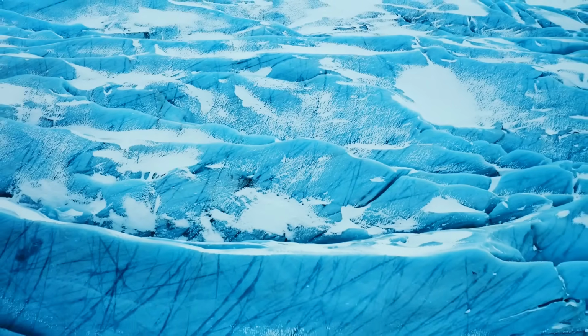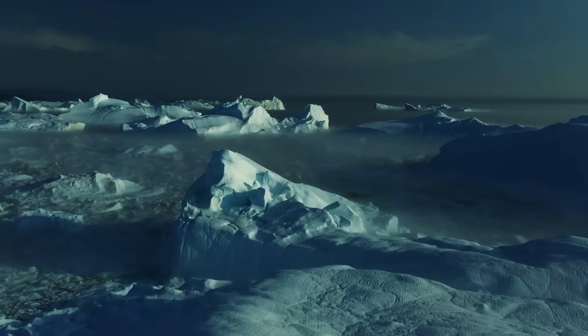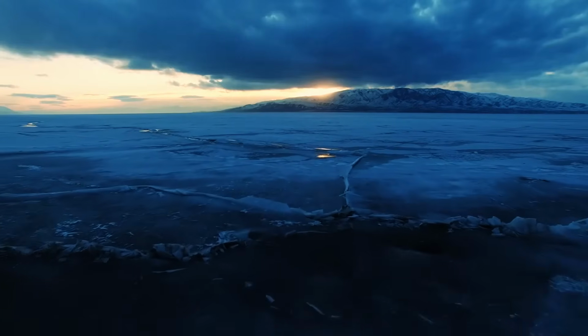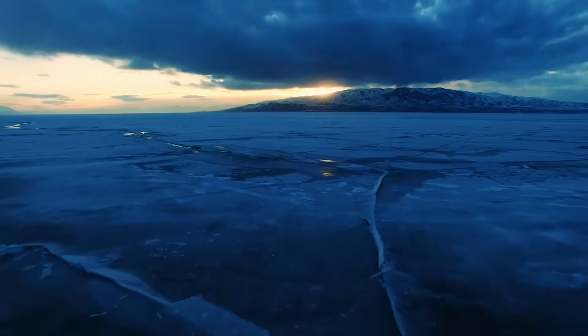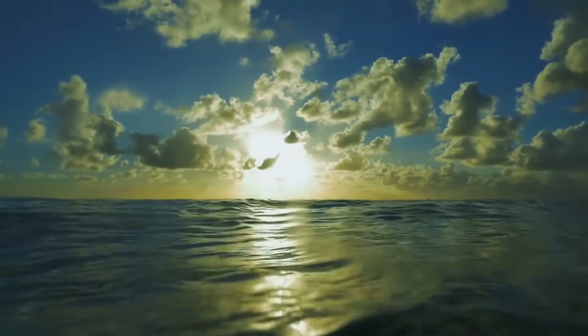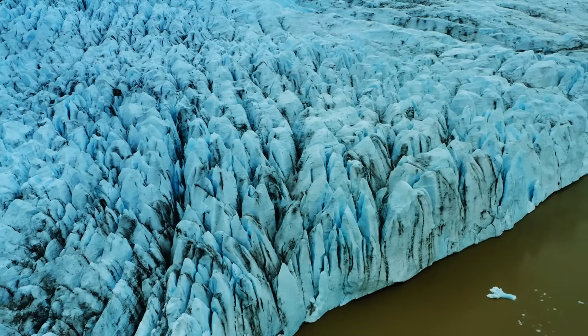Icebergs like this one are different from glaciers or ice sheets found on land. Those are the things that help to raise sea levels when they break off and melt. For example, if the whole of Antarctica's ice sheet were to melt, it could raise sea levels by nearly 190 feet.